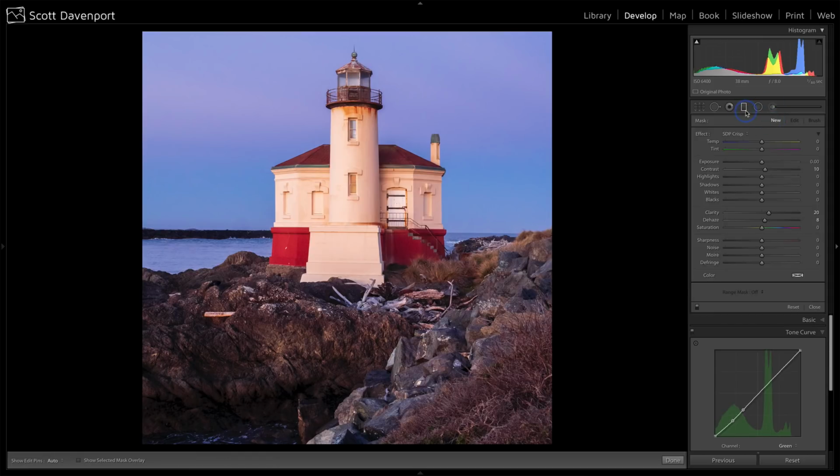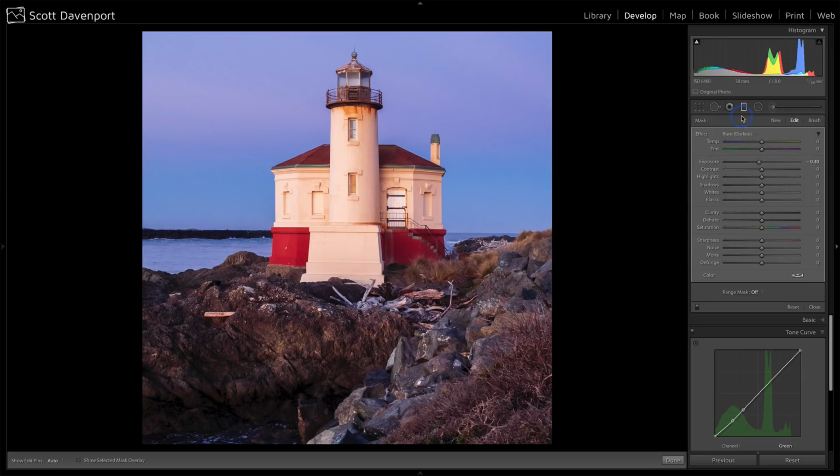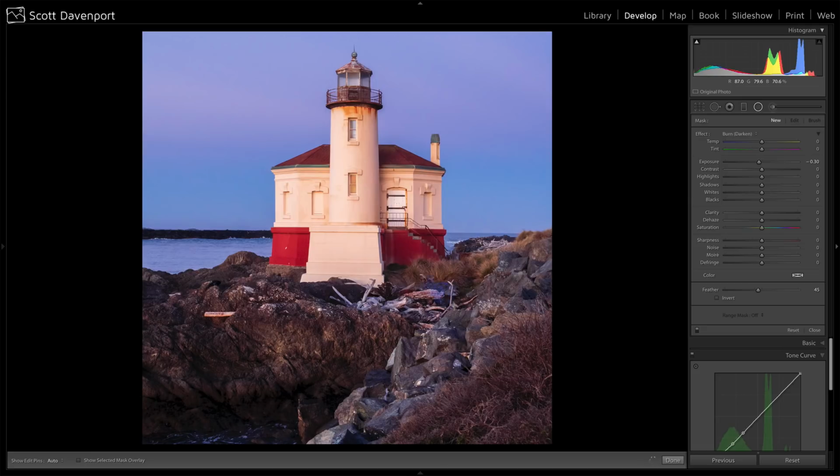Jumping back into the graduated filter, dragging up something from the corner, and this is to burn it because I want to downplay that. Lower the exposure on that. Okay, good. And you notice all that crispness went away from my previous settings. That was the default for the graduated filter. That's good. Now finally for the lighthouse itself, we'll use a radial shape.